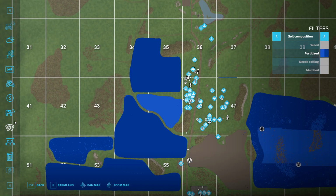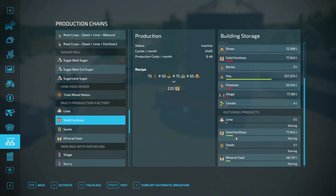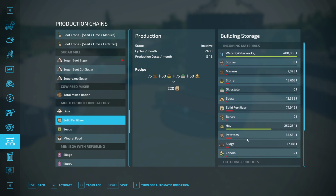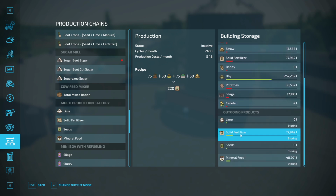I'll take it all and excuse me. If I set this to... so here's what I'm a little worried about. How much solid fertilizer? So it's the same amount, 7942. See, if I set it to auto distribute, actually, I might not need to. I don't think I need to.